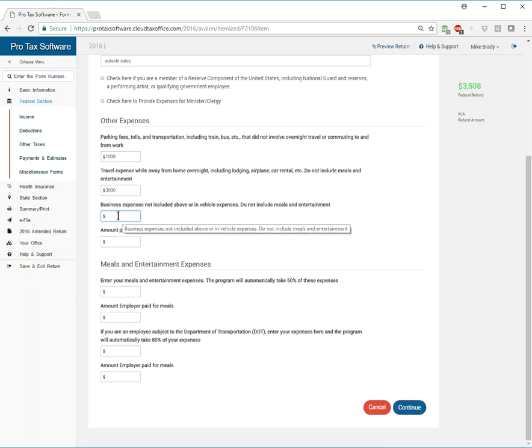Okay. Business expense not included above or in vehicle expenses. So do not include meals and entertainment. Okay. So we had other stuff. We bought a laptop. We paid for cell phone out of our pocket. It wasn't reimbursed by the employee or the employer. So we're going to say that that was $5,500.